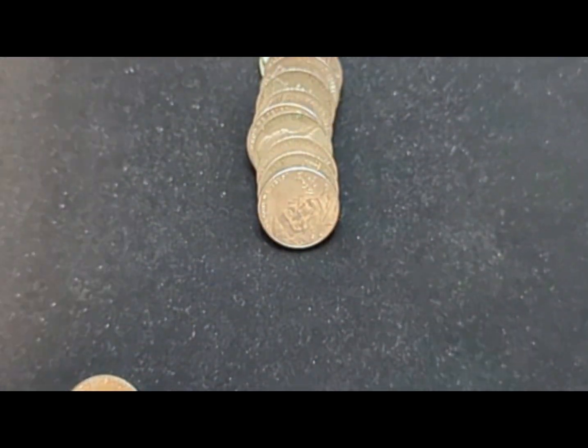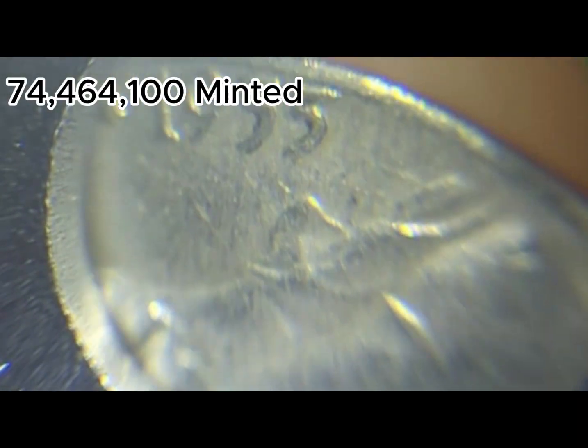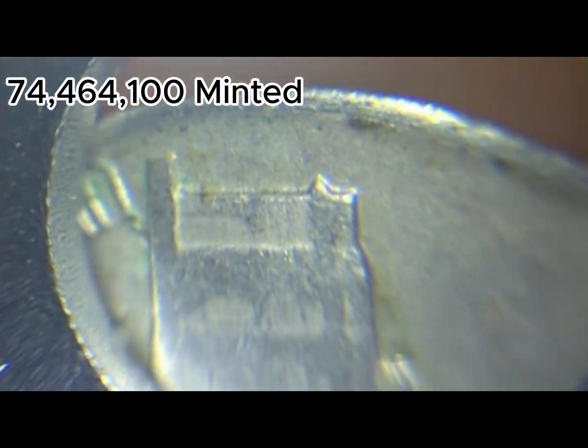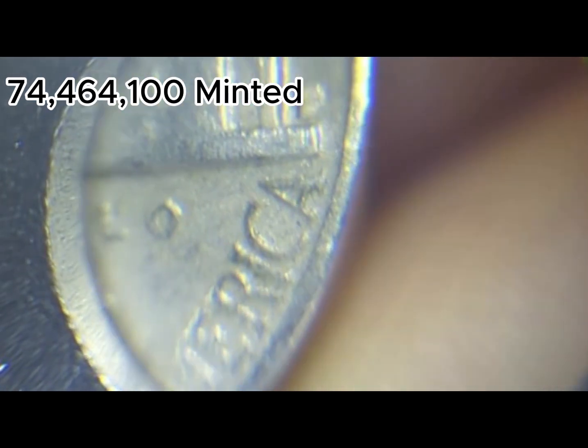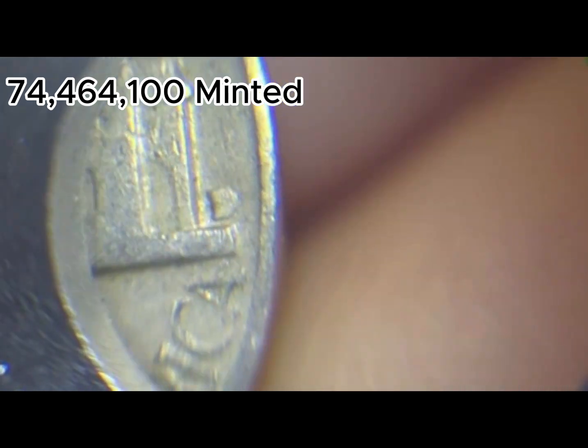Gonna grab the microscope out here anyways. There we go. And wrong side there, Jeff. There we go. 1955. And there it is. D mint mark. So 1955 D.